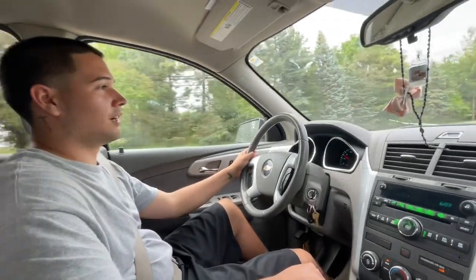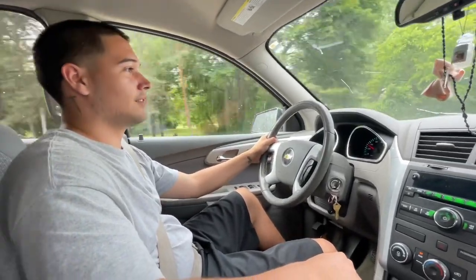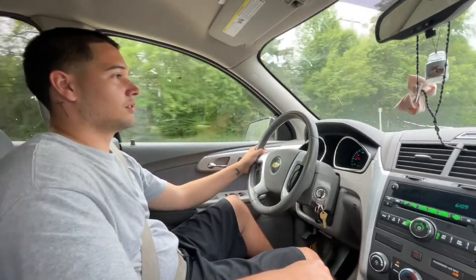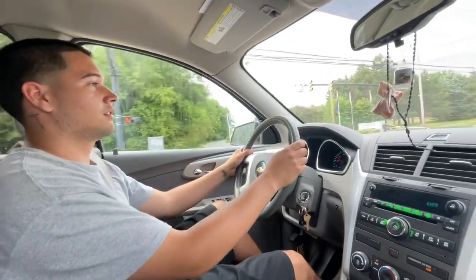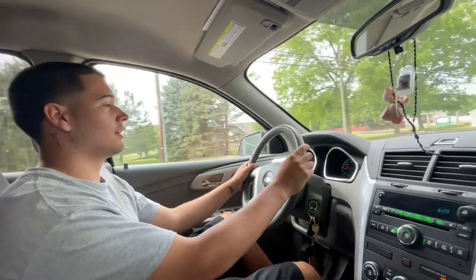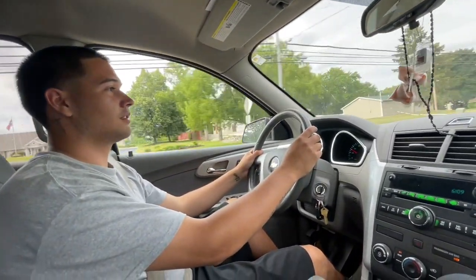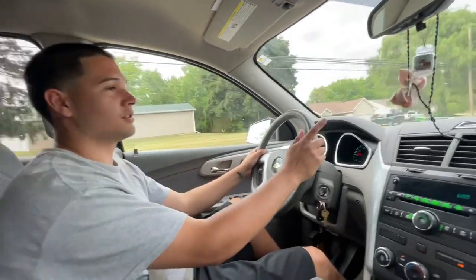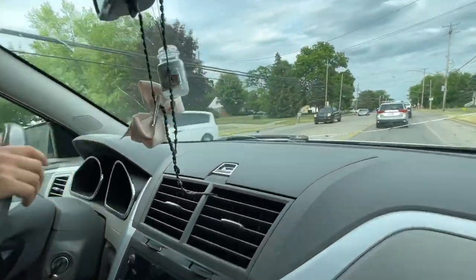And then I paid $6,000, put a 5.7 V8 in it. Now it's pushing close to 400 horsepower. It's pushing 395. Stock exhaust, the same exhaust that it had originally. Upgraded shocks and struts, wider wheels, stock paint, cracked windshield. You can get it in the camera.